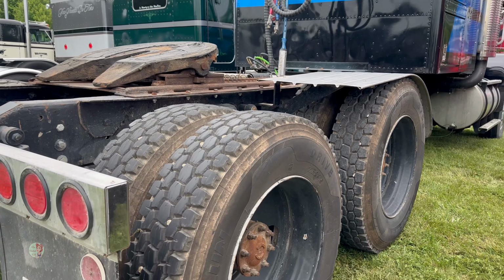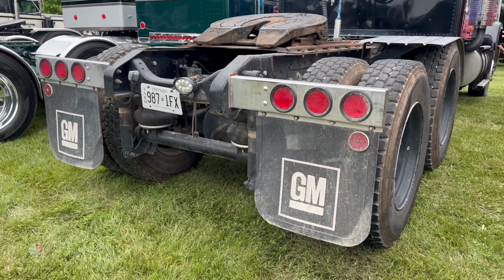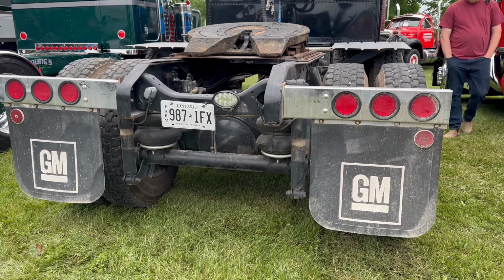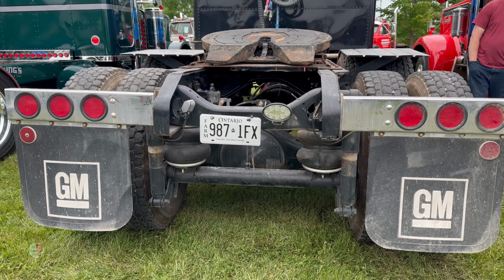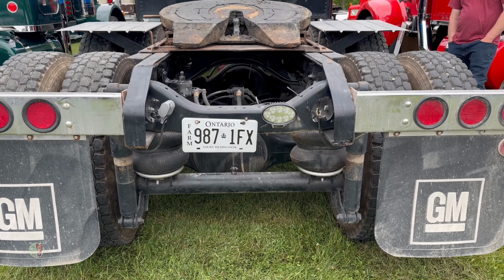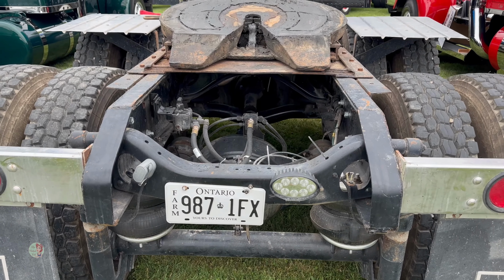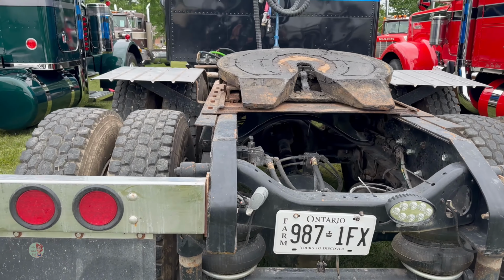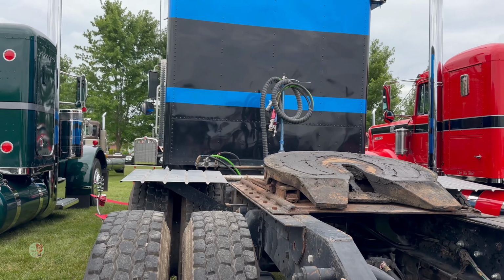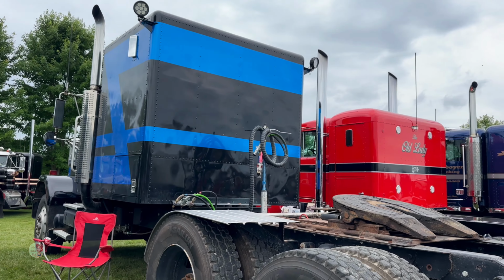What is the engine and transmission? 3406B with a 13-speed transmission. And is it really tall? No, it's on 24s, just to make it a little bit taller, but other than that, it's just parked on a hill. Do you have other old trucks? I also got an 86 Freightliner FLC 120, and then we have a Freightliner cab over as well, but it needs new frame rails.